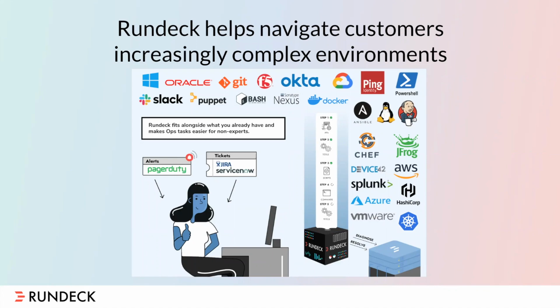And that's a real advantage of Rundeck, because with Rundeck, you don't have to change your tool set. You don't have to update that. Rundeck can take your tools and tool chains as is and centralize that execution and really glue them together so that you're able to move them around.